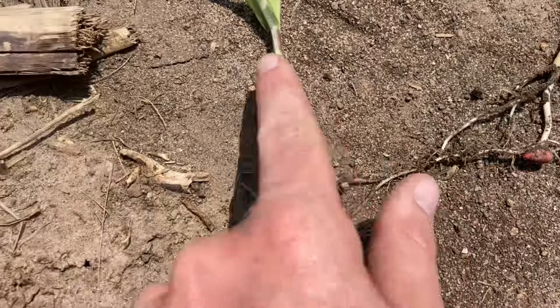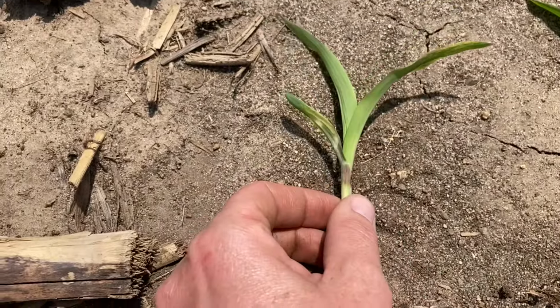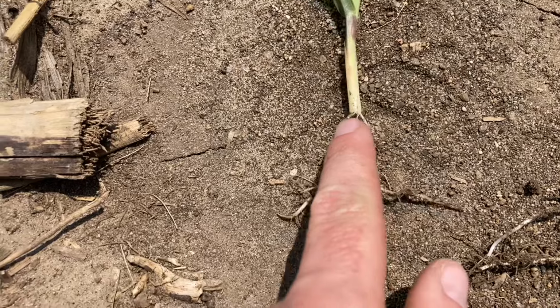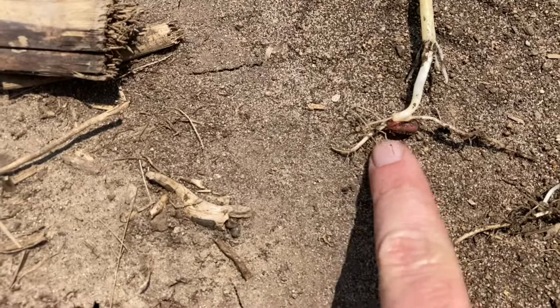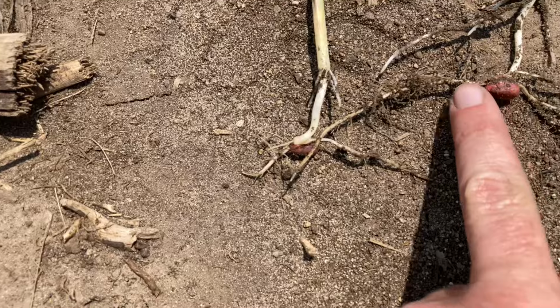Now, when we compare to this guy over here, so we've got our leaves. He also is V1, just a little bit different color. We come down the plant here. We do have some small nodal roots starting to develop. We still have a nice white mesocotyl here. But what I notice on this guy is the difference in the radicle.